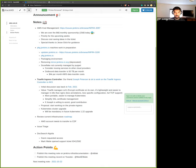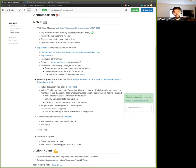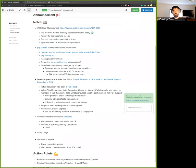There is a second thing, which is to transfer that Amazon account to the CDF, because right now that account is maintained by CloudBees. So CloudBees is paying the bill, which means that in order to access that account, you need to be a CloudBees employee. So it's not really convenient to collaborate with non-CloudBees employees on that account. And CloudBees is interested in not being responsible for that account anymore as well. So that's why it will become a priority for us.